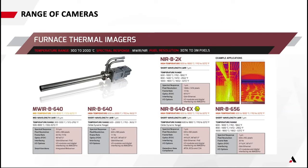The range of our products means that we can cover a wider range of temperatures, and we also have a wider range of resolutions. And that means that with this full range, you can cover different sizes of fired heaters. So in a smaller fired heater, you may not need that ultra high resolution, and you may not need a narrow lens. You may need a wide field of view so that you're covering the whole space, and you may be able to use a 640 by 480 pixel camera, for example.